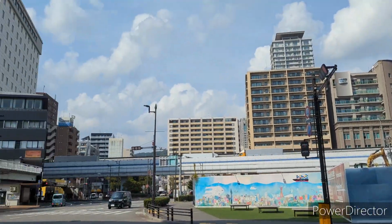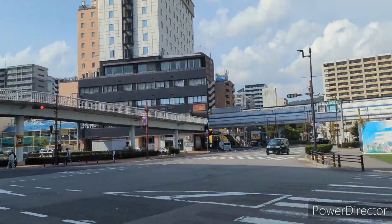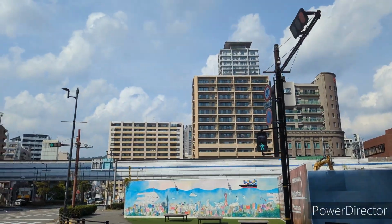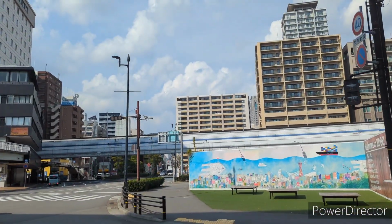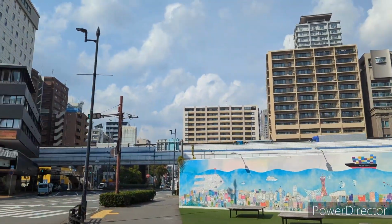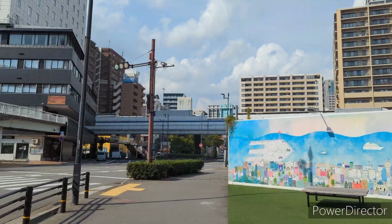So here's the other side of the town here. You can see it's very well manicured. Maybe a little more upscale than Osaka, in fact, noticeably, but also less busy here.